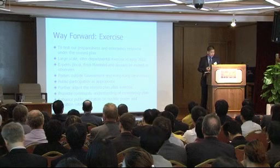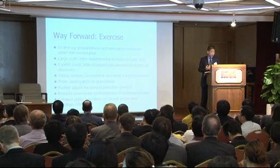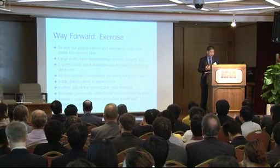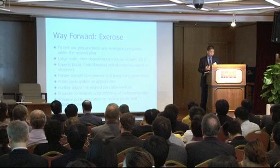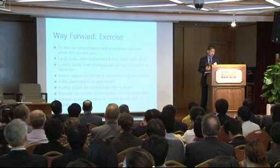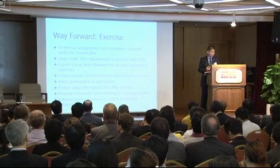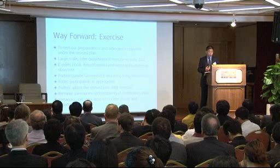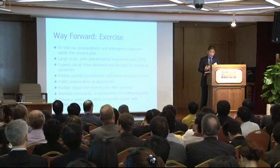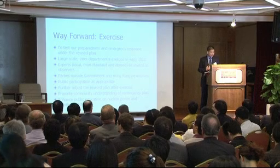Exercise. Subject to the progress of the review of the DBCP, we hope to complete it within the year. We plan to do a large-scale interdepartmental exercise in early 2012. We wish to test the preparations and the emergency response under the revised plan. We will invite experts, local experts, experts from the mainland and experts from overseas as observers, so that they can give feedback to us on how we are doing under the new plan.